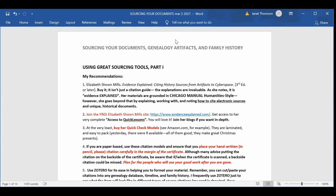If you're not so inclined online, at the very least, you might want to go to Amazon or to her site and get some of her QuickCheck models. They average a little over $7, maybe $8, for one to two pages of very well-vetted lessons. They're laminated. They're easy to pack if you're going someplace. There were nine available yesterday when I checked them quickly at Amazon. Tell your spousal units, they make great Christmas presents.